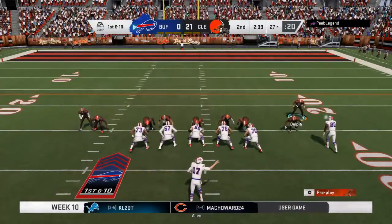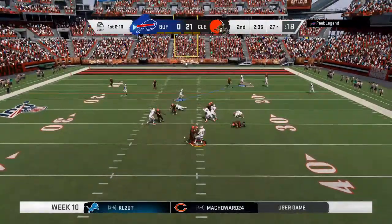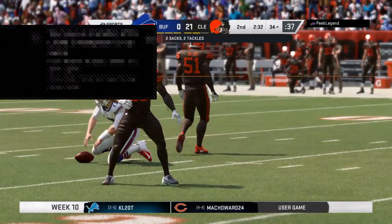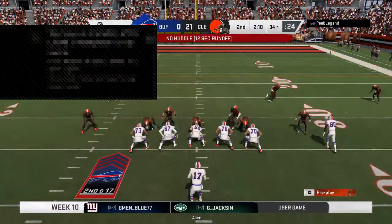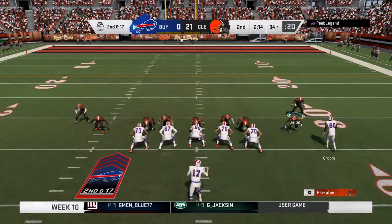Here's another 1st and 10. So the shotgun snap to Allen, and he's going to be taken down back around the 35-yard line. They don't need to run another play here before the 2-minute warning. Let's see if they do it anyway.